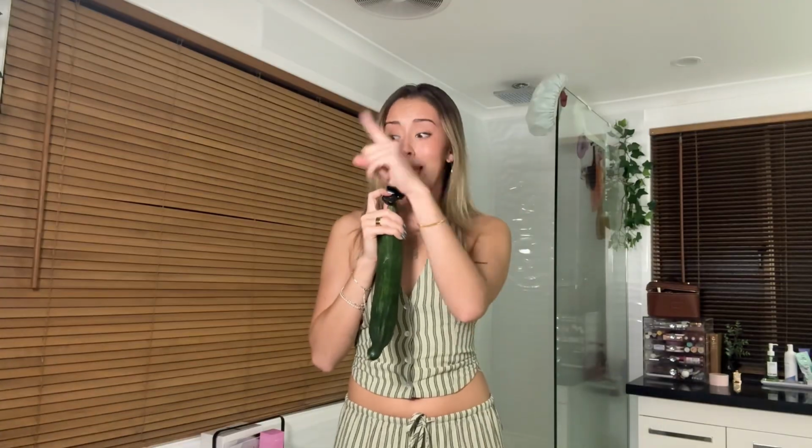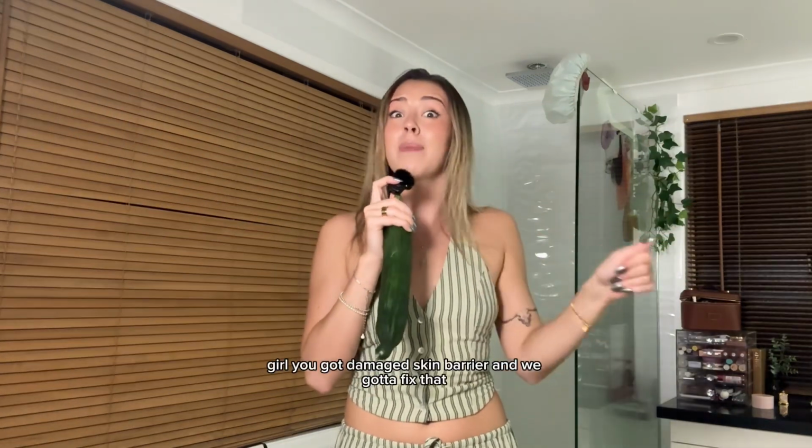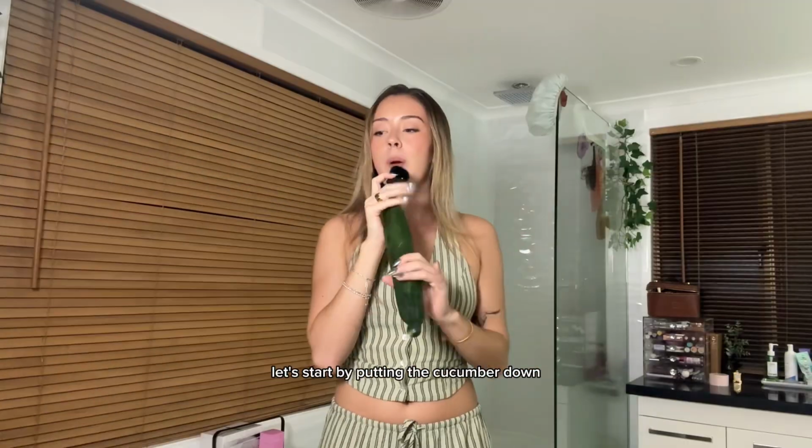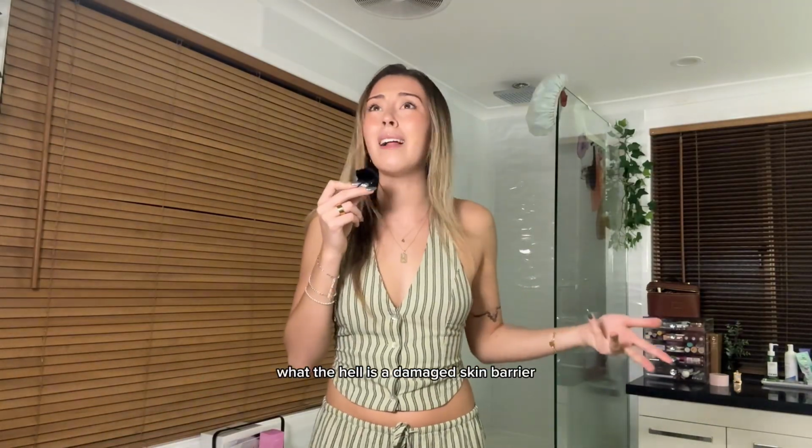If your skin looks like this or this and none of your skincare seems to be working, then girl, you've got a damaged skin barrier and we gotta fix that. So let's go through some tips that are gonna help you clear your skin. Let's start by putting the cucumber down, okay? Felicia, what the hell is a damaged skin barrier?